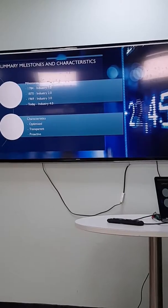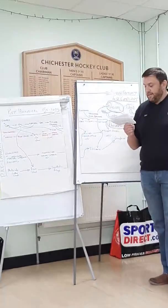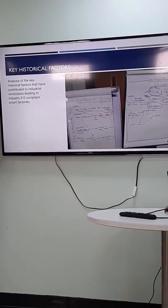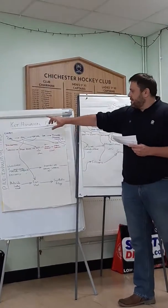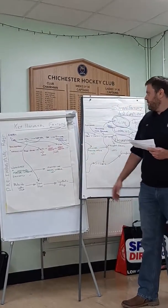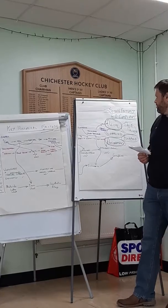Here we've completed an exercise using a spaghetti diagram to do a group analysis for the key historical factors that have contributed to industrial revolutions leading up to Industry 4.0 compliant smart factories. So we've looked at some of the key factors like energy, transportation, workforce and materials, and how they've evolved through history to get to the smart factory 4.0 compliant.